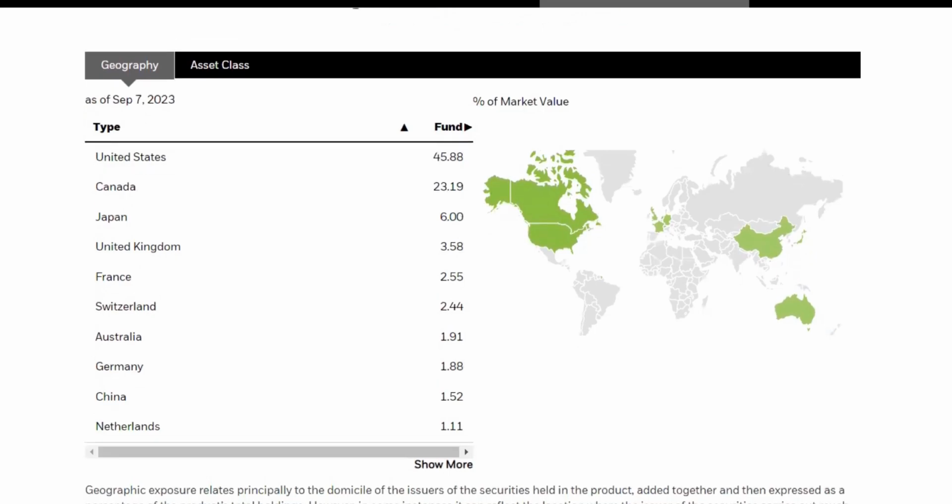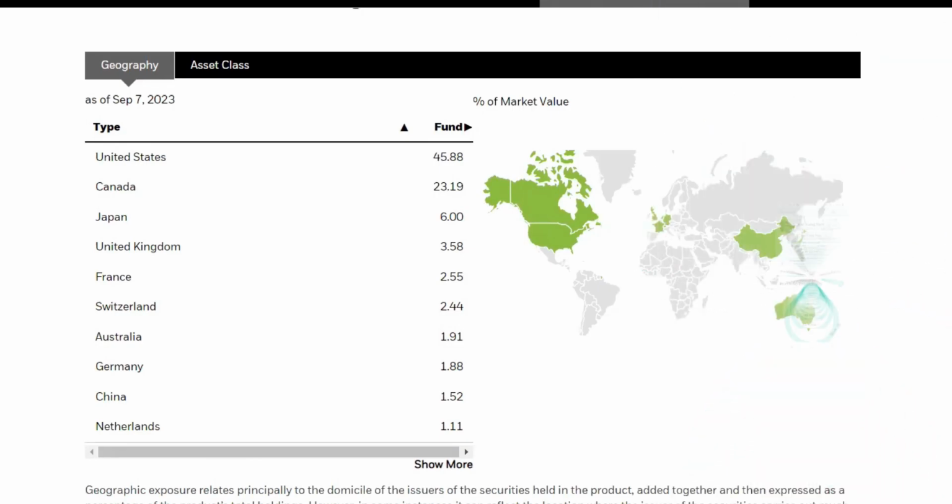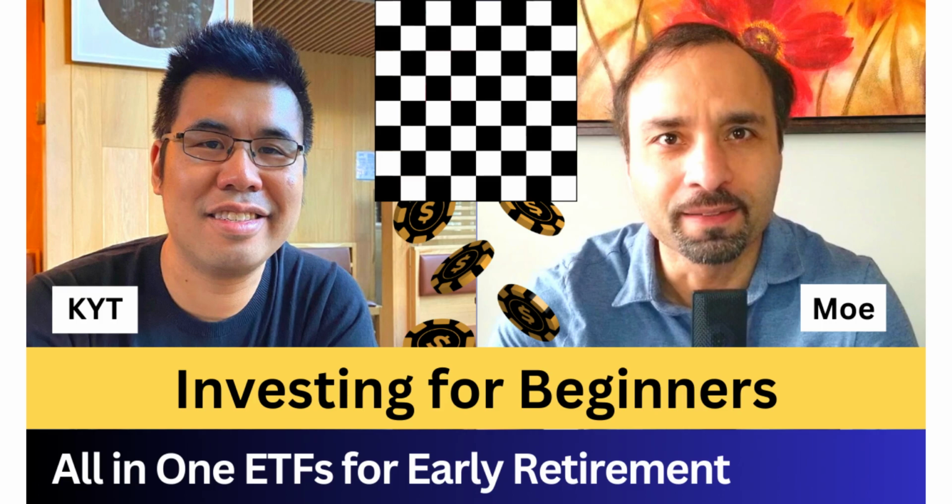I'll share with you in a moment why I chose to add 2 more additional ETFs to my holdings. That said, it's not really mandatory. You can simply go with XEQT and build a one only ETF fund for your portfolio. In fact, many of my friends on Blossom that I interact with do follow a similar approach. For example, KYT is one of my friends on Blossom that I've actually recently interviewed as well.